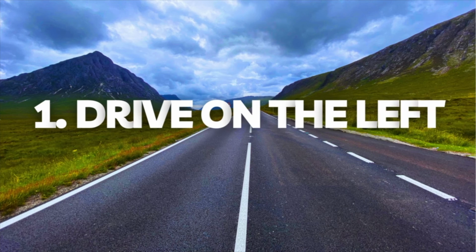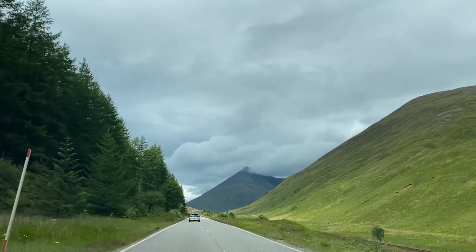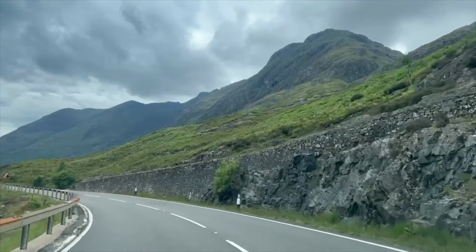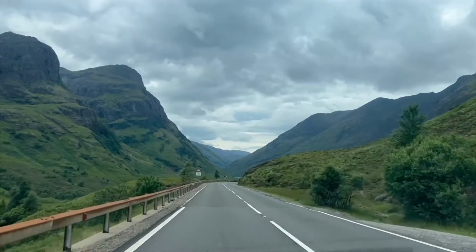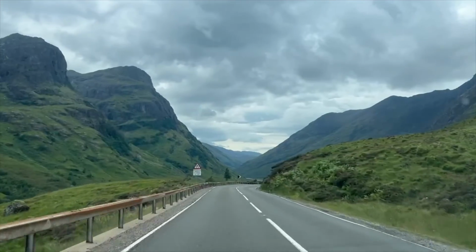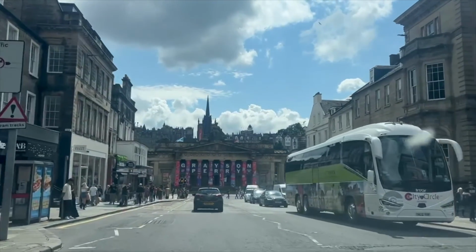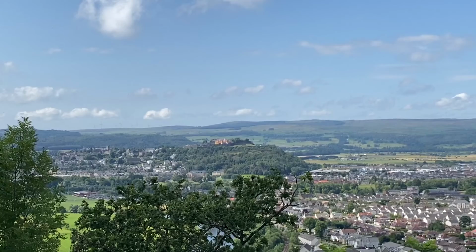Tip number 1 is that you'll be driving on the left-hand side. Now, being from Australia, it's rare that I travel to a country where I get to drive on the same side of the road to what I'm used to. So I'm including this one early because for most of you watching, it's the wrong side of the road. Yes, you'll have to drive on the left-hand side, which will give you a taste of what it's like for me when I visit your country.